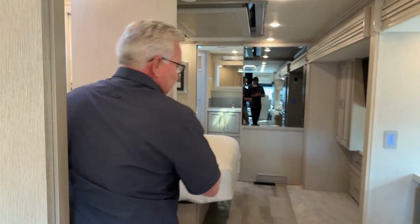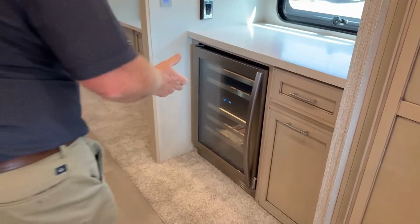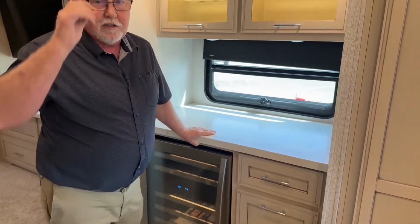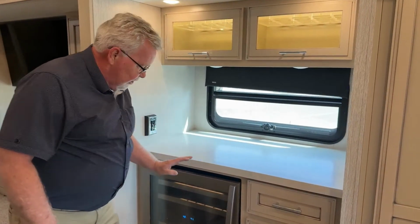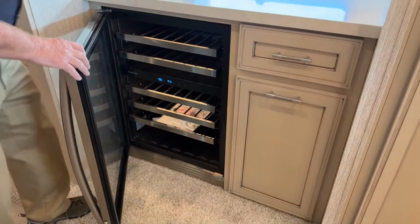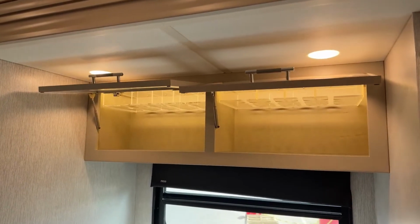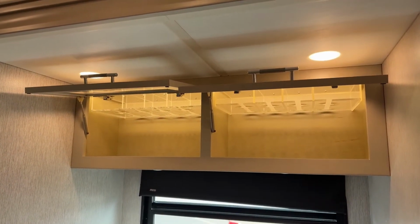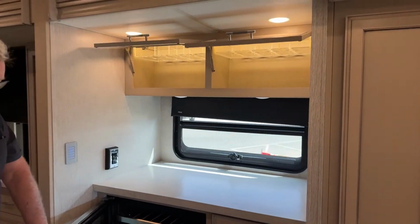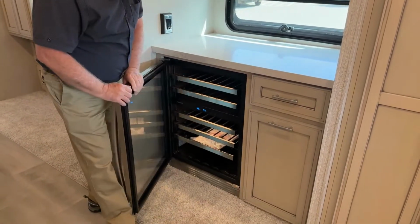Okay, across from our bathroom, this is what made this new floor plan so unique. This area here comes standard as a desk, but as an option, you can get the wine cooler here, and with that wine cooler, you get a cabinet for stemware. So really cool option, I guess, if you're a wine connoisseur or touring Napa Valley or maybe out in Palisades, it would come in handy.